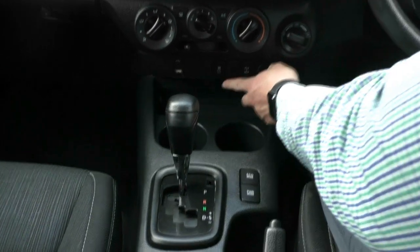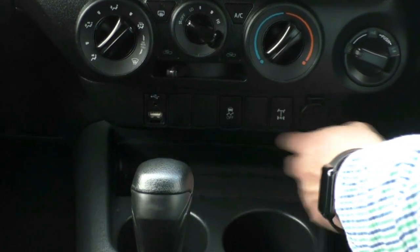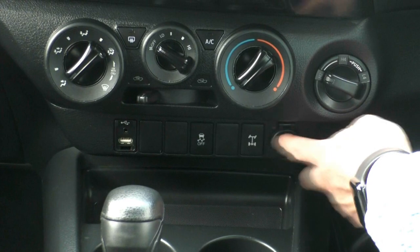Just above that, stability control. Only probably really going to use that if you're in heavy off-road mode, and also the diff lock for the same use. And then you've got your 12 volt power outlet here.